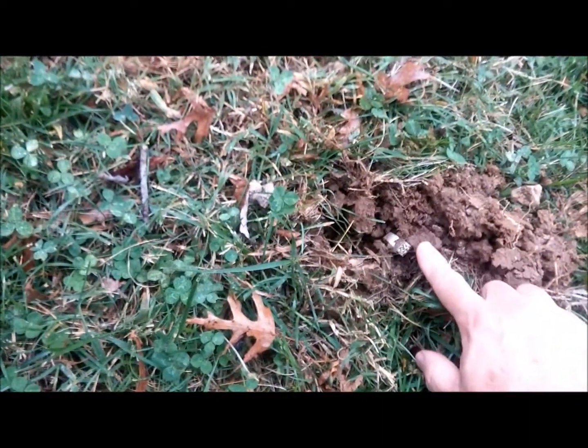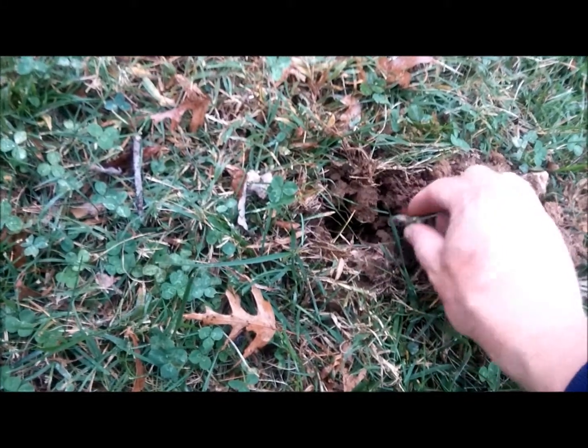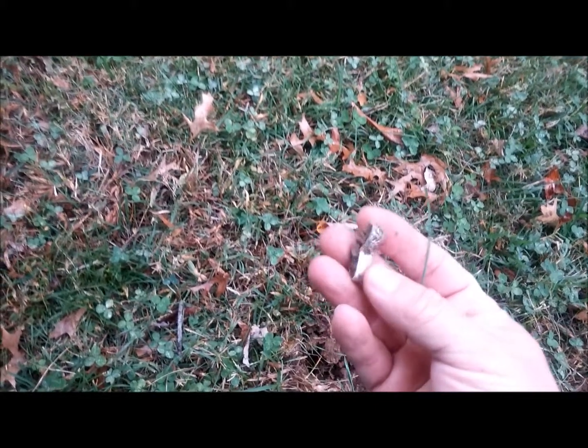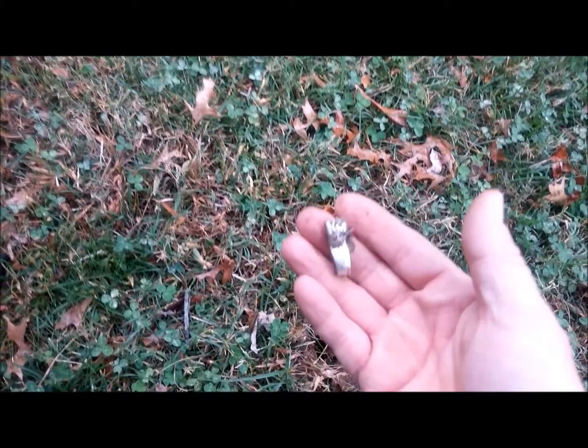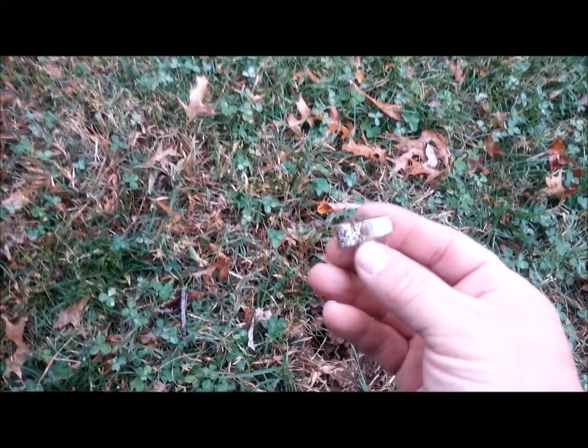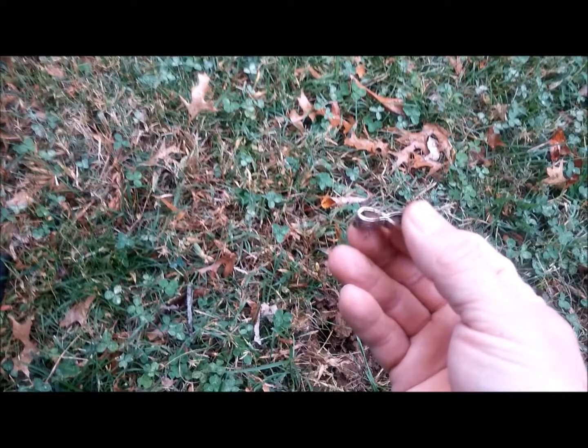This one here was ringing at 78. And I am seeing a little shiny right here. It looks like a ring, and it looks like it's been squished pretty good. But I can probably straighten it out. But that looks like a nice little silver bug right there. Feels kind of heavy. Of course, it's full of mud.